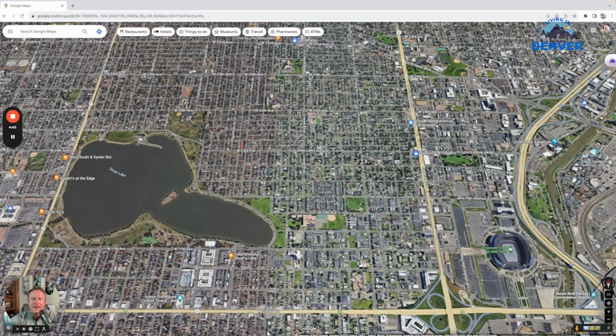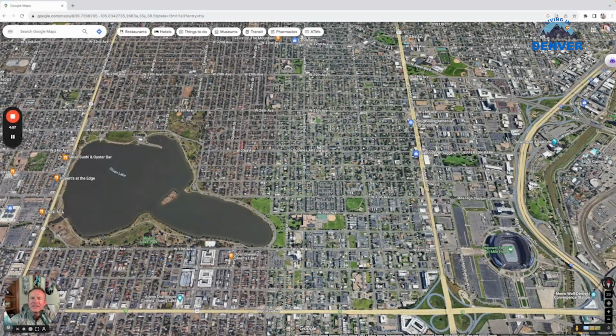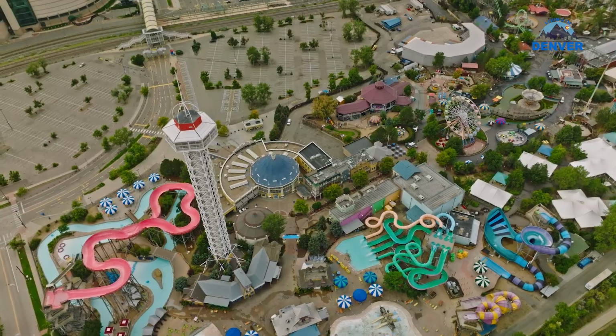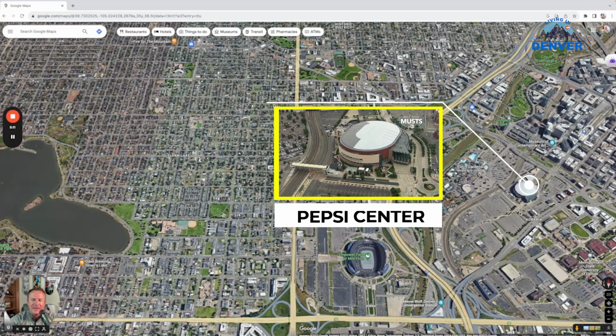Now, instead of walking west from East Bay, if you were to walk east, you're also very close to the Broncos stadium. You have a lot of fun stuff right over in this little area here, which is kind of going in between Sloan's Lake Highlands, and then on this side it's actually called Sunnyside. Just down from there, you have some other great stuff like the aquarium, Elitch Gardens. Over here we have the Pepsi Center, now it's known as Ball Arena. That's where the Nuggets and the Colorado Avalanche play.